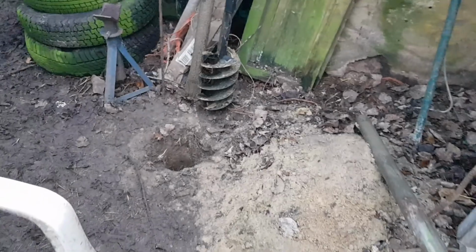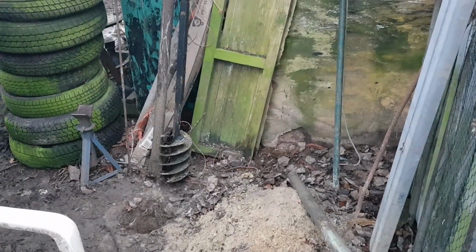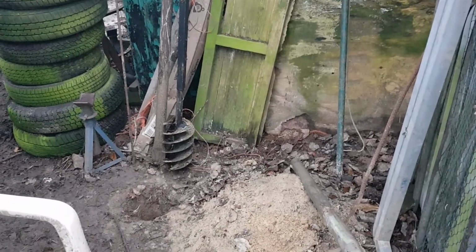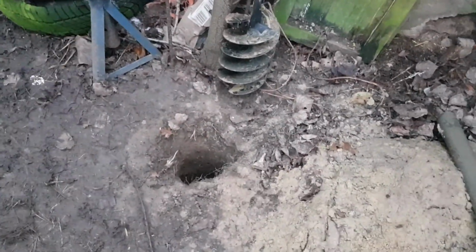That is the one thing I've never spoken about, never really brought it up. So if you are a well expert, or if you know anything about wells, please do let me know in the comment section down below, because I've got no idea. I know that the water level around here isn't very deep at all.